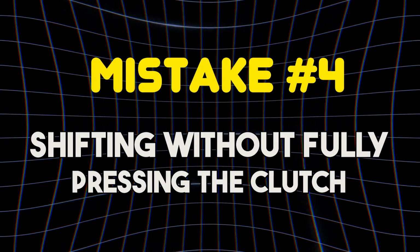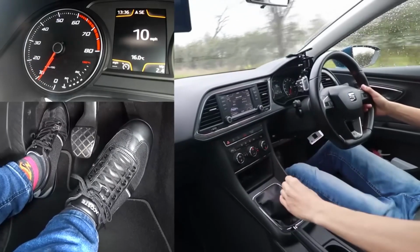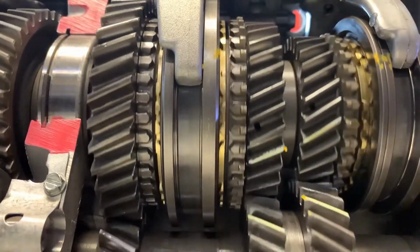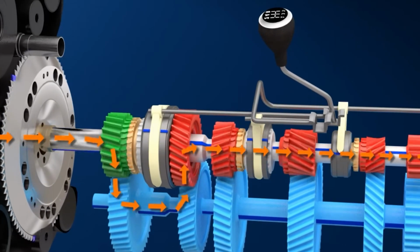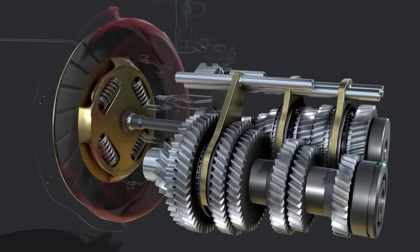Mistake number four, shifting without fully pressing the clutch. Some drivers think they can save time by shifting without fully pressing the clutch. But what actually happens is that the gear synchros don't fully engage, causing gear teeth to grind against each other. This makes your gear shifts feel rough and jerky, and over time, your transmission might stop engaging properly.